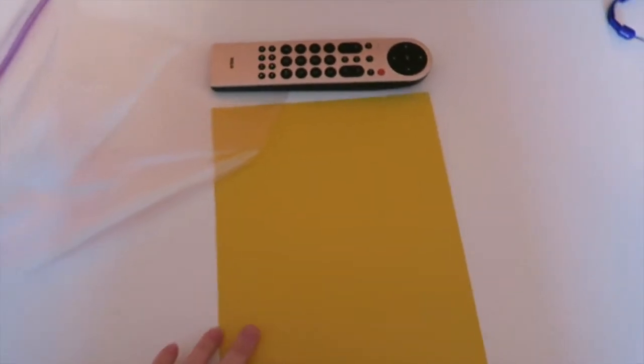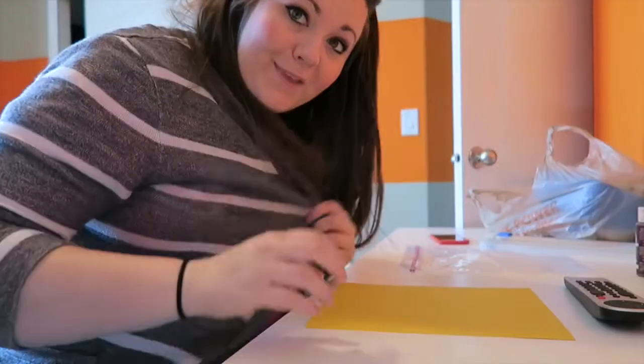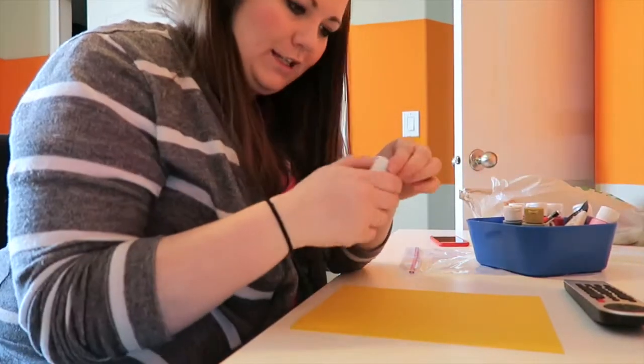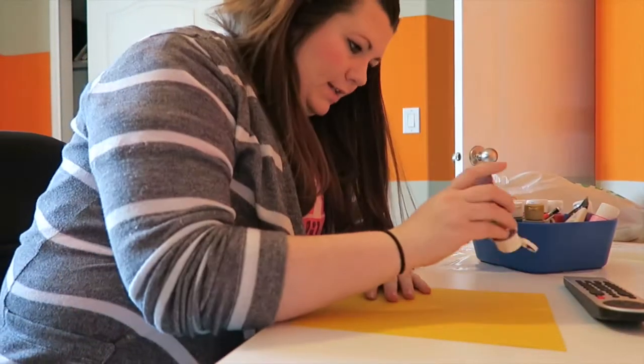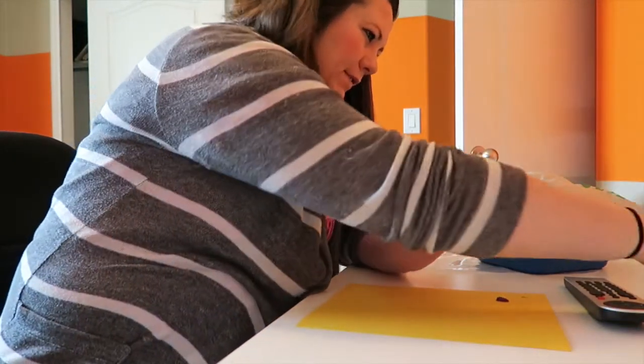There we go. Okay, so a piece of construction paper, a Ziploc bag big enough to fit the piece of construction paper, and then paints. So you take the piece of construction paper and all the little paints that you want, and you just take a little dot of different colors.